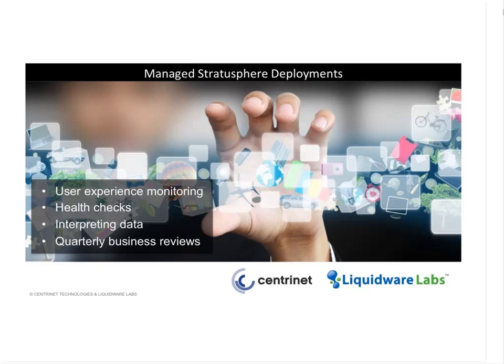So we do this for our customers on a day-to-day basis. We provide them with health checks that are important on a monthly basis to the business, always falling within the lines of the service level agreement. Customers that already have Liquidware Labs within their business are running these reports. They need a second or third opinion on how to decipher the information that they're pulling on a frequent basis, and they aren't sure where the problems may lie.